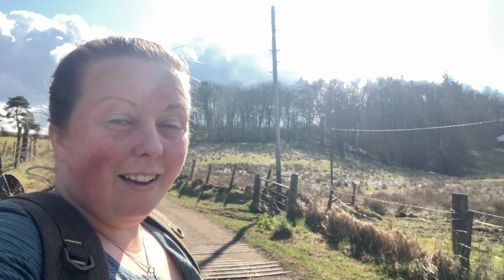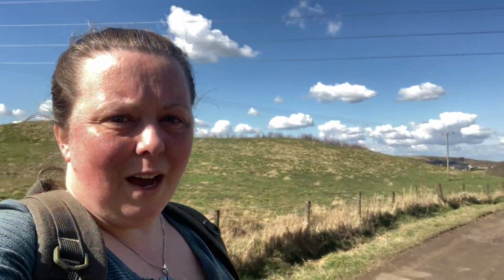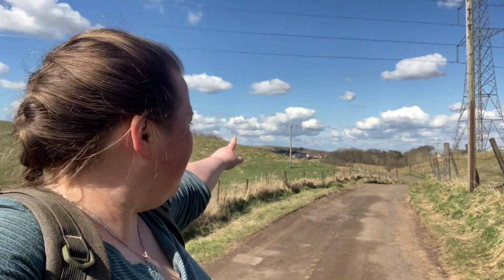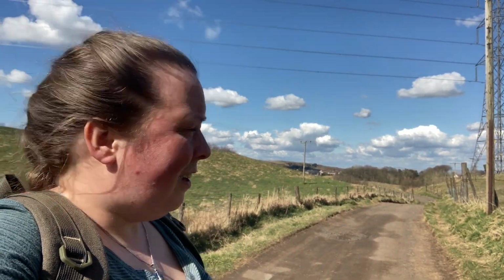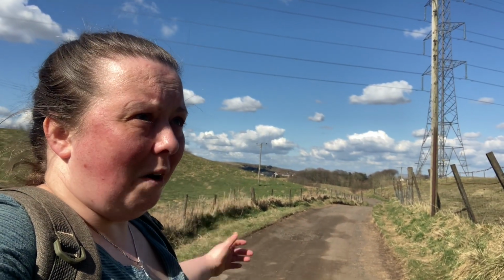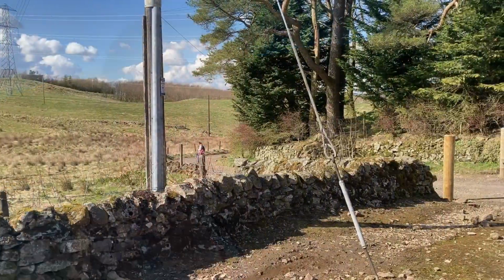That's how quiet it is up here. And even though, just turn the camera around, you can see some of the houses of Neilston in the background. So you're really not that far from the village and it's this quiet. It just adds to the magic of this area to come up for walking. So I'm going to shut up and keep walking myself.